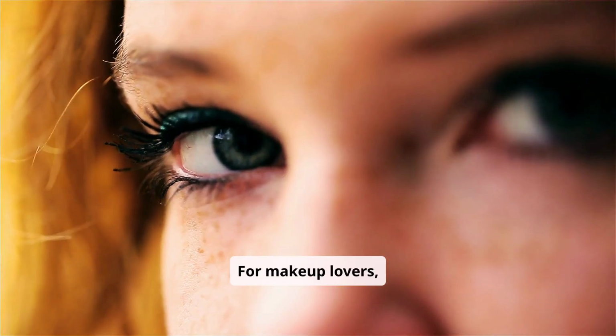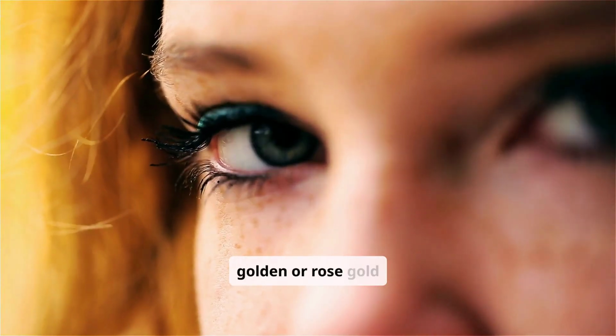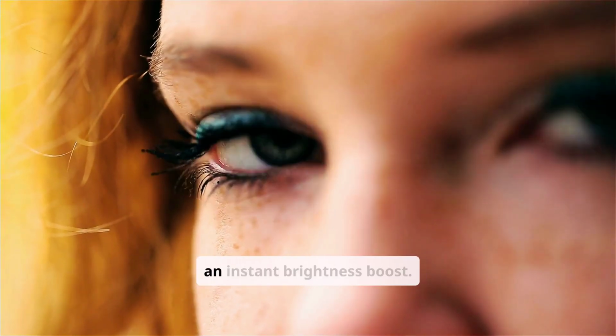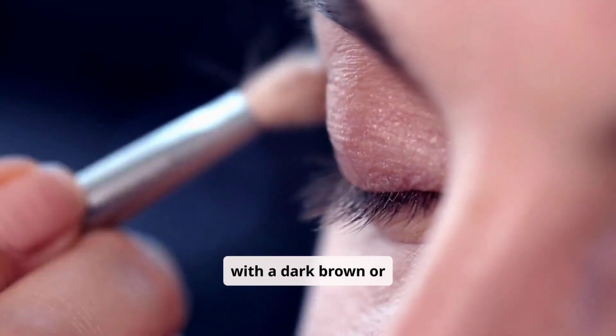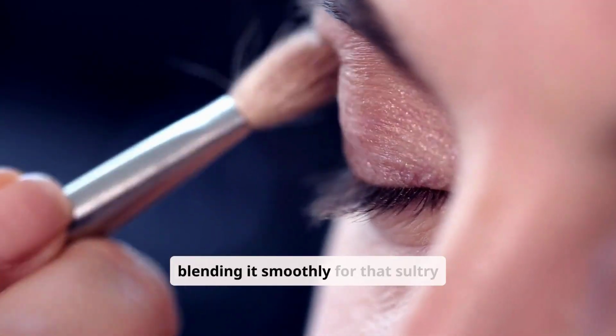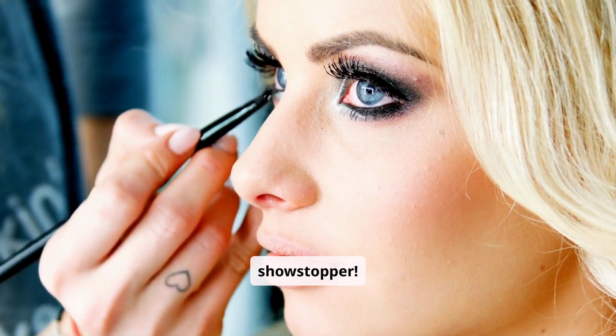For makeup lovers, here's a foolproof guide. Start by using a golden or rose gold eyeshadow as a base. It's like an instant brightness boost. Add dimension with a dark brown or plum shade in the crease, blending it smoothly for that sultry finish. Trust me, it's a showstopper.